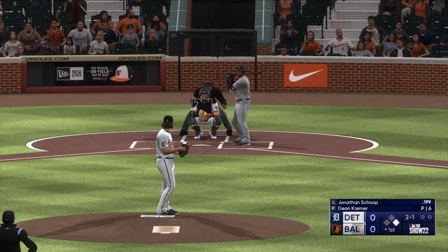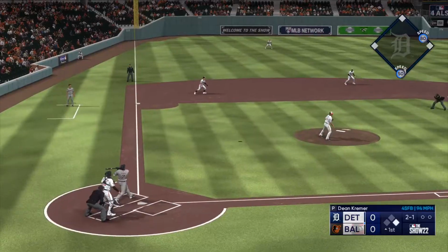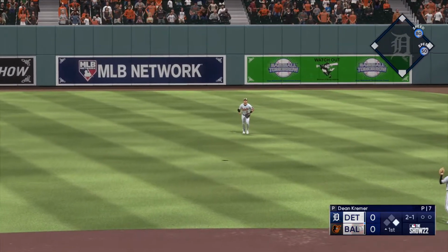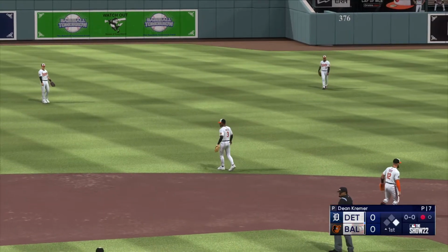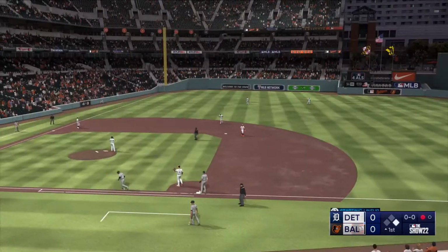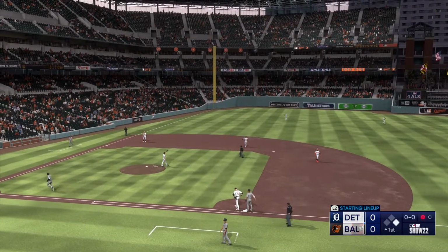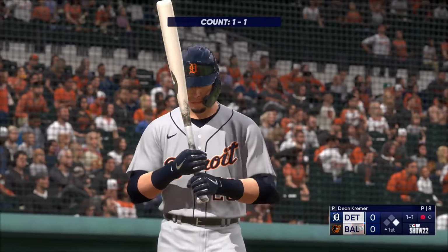And now they've got some speed on first. So we'll see if they try to get him into motion. And now it's Jonathan Scope. And that one is lifted in the air. Hayes makes the grab. And there's one away. Batting third, the shortstop, Javier Baez. Now it's Javier Baez.